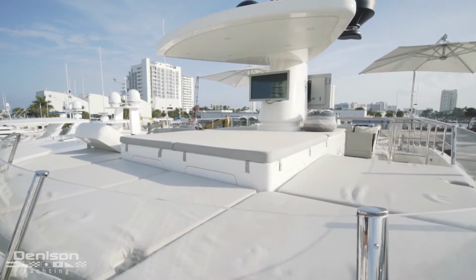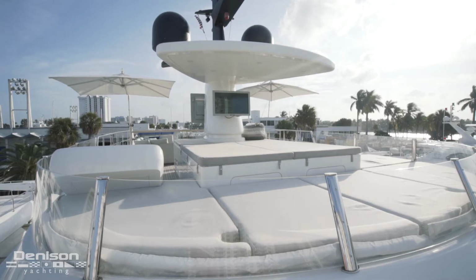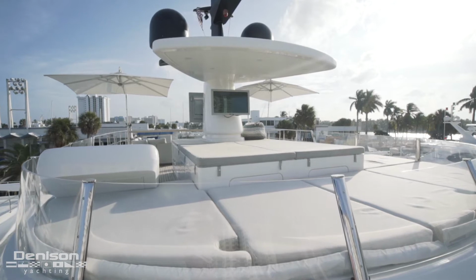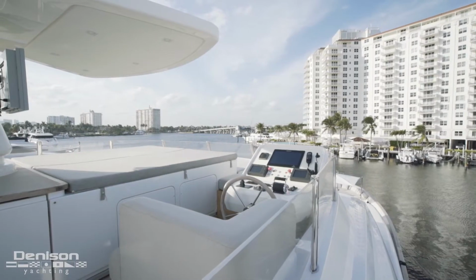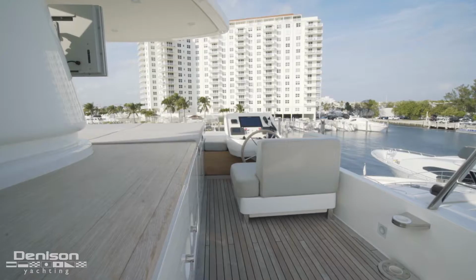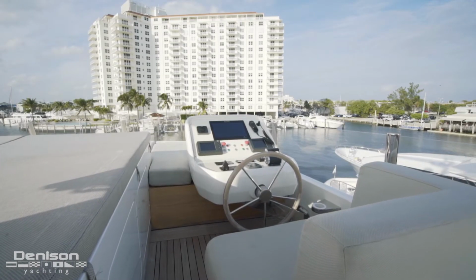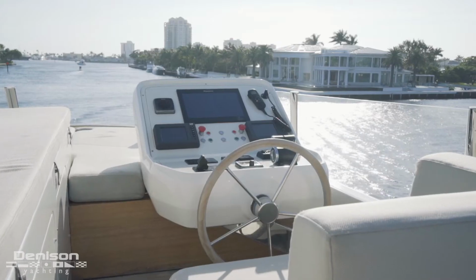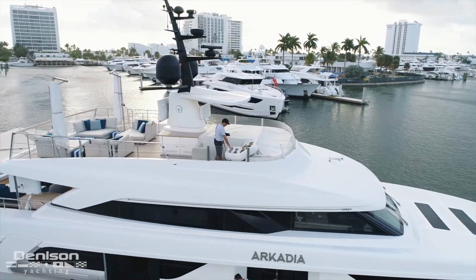The real magic in this area is an 8-person jacuzzi concealed below a sprawling sun pad. This area is where guests typically gather right after dinner for a few hours because it's one of the best venues for winding down. Opposite the jacuzzi, to starboard, is the upper helm station. Your captain will enjoy running the boat from up here often. It's got great visibility all of the way forward and aft.